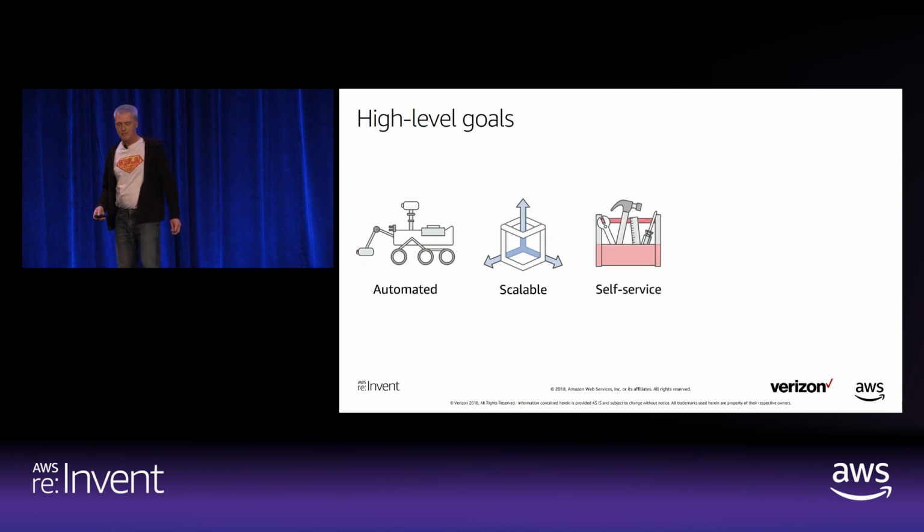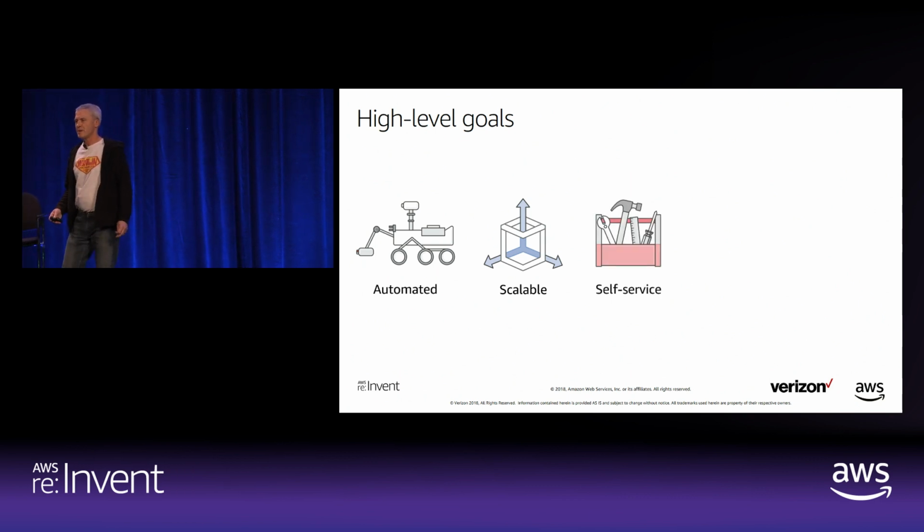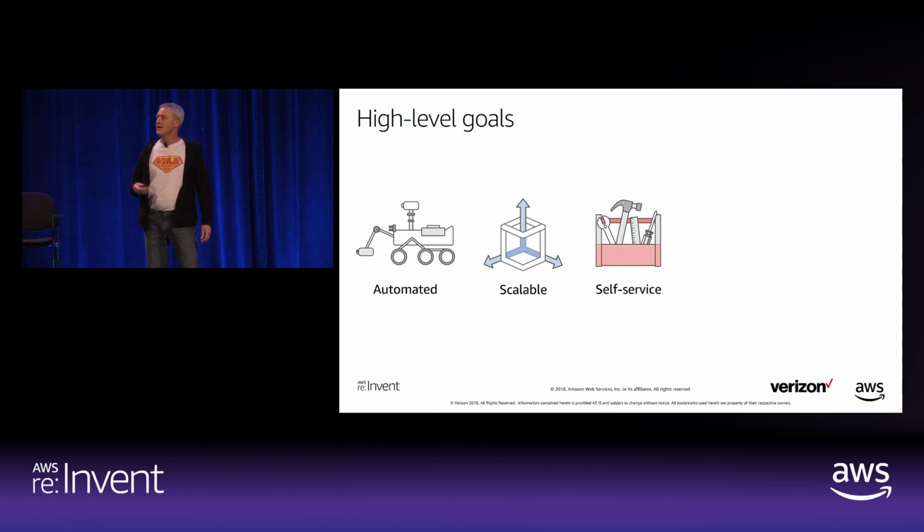We wanted this to be self-service. So for our team, that meant that we wanted to be able to define the policies and the functionality required, but we didn't want to write code. We did not have code monkeys in our shop, so we needed to be able to define it and have the tools do the work for us.